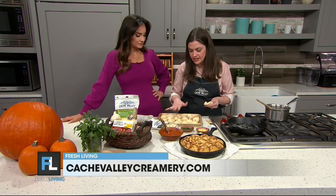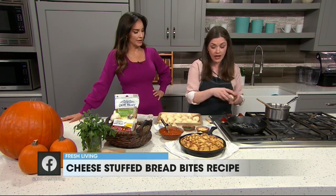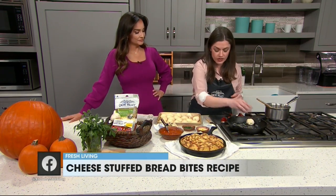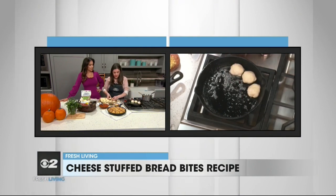Exactly. So I pre-stuffed some ones here. But then what you're going to do is put them into a cast iron skillet. The cast iron skillet really gives you that nice crispy bottom to these. I've also melted some of the Cache Valley Creamery salted butter in here too, because that will get it nice and buttery on the bottom. Butter, bread, and cheese. Great. Yeah, exactly. So once you have them all stuffed, you're just going to add them here to the cast iron skillet. Okay. How long are we cooking them for?